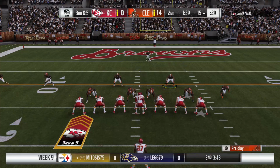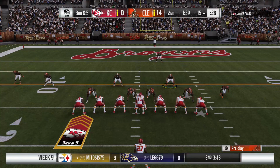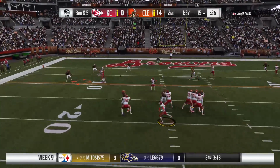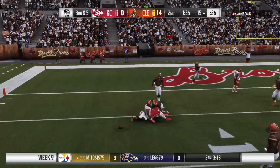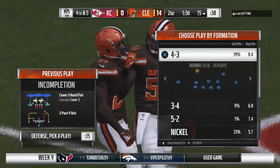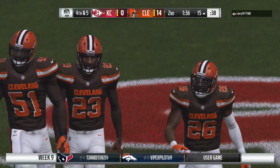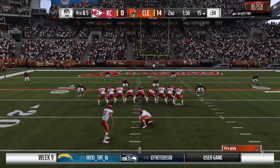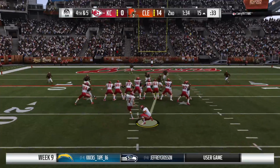Black 58 rail! Black 58 rail! To throw, it's Mahomes. And he couldn't hang on to it through the contact. Incomplete. You can tell they were hoping for a flag there offensively. Several on the sideline motioning. Hey, why not a penalty? Why not a penalty? What did you see?